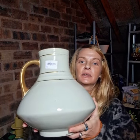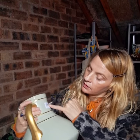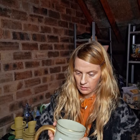So in that video I didn't really manage to record very much, so let me go over everything that I found. Okay, so one of the items I got was this huge big jug or pitcher. It's £3.50. It does have a hairline there. It kind of goes a wee bit down over there.